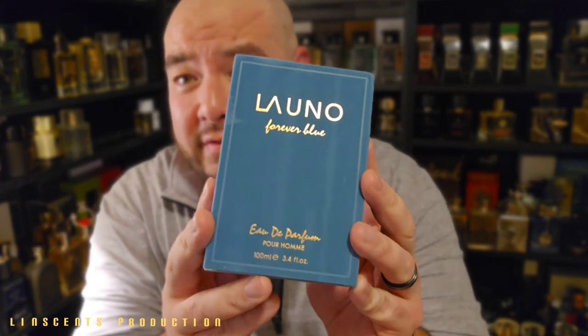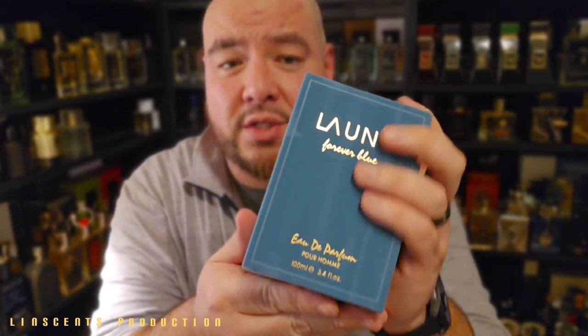So it has a velvety texture, like suede-ish, if you will. And we open that up and let's see what it's all about. Now, with the regular designer Dolce & Gabbana Light Blue Forever, you're not going to get a fancy box, so you're not getting that with this as well. And wow.